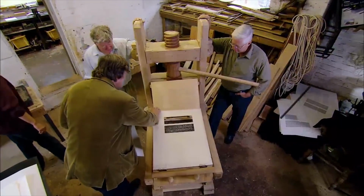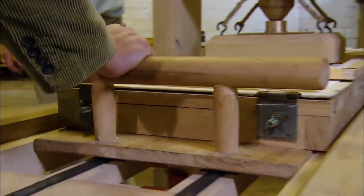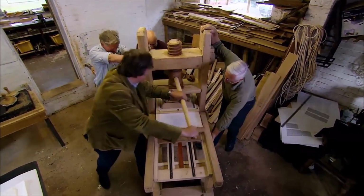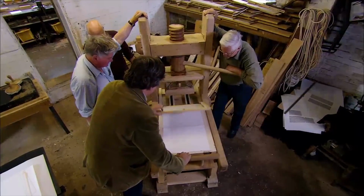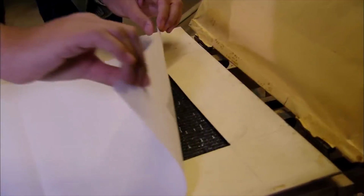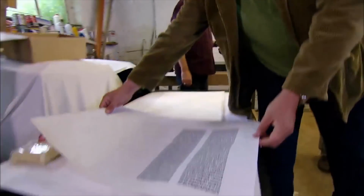Done with my frisket. Yes. Tympan now? Tympan, that's it. Now we all hold on to the press. Right. And... That's him. It's all right, isn't it? Super. Superb. Yeah. There you go. Pretty good, yeah. No, I think actually that's better than the first. It is, isn't it? I think the inking's really getting more even.